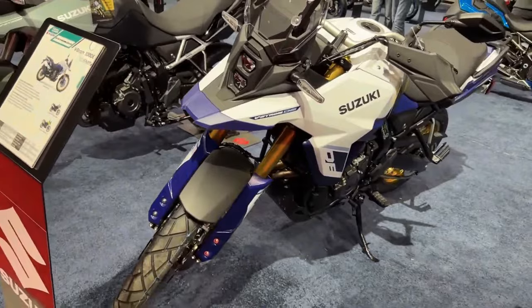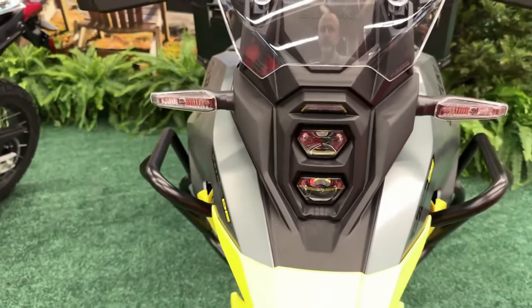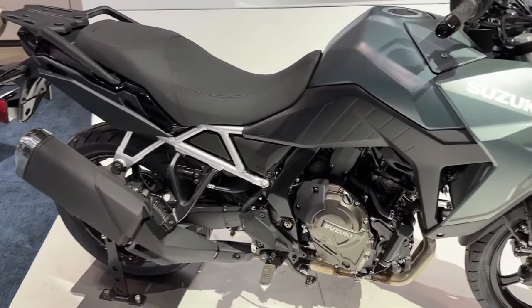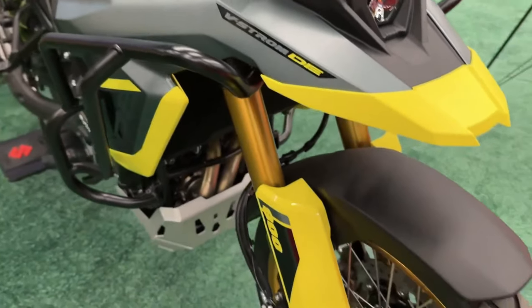The standard trim comes draped in metallic matte steel green, while the touring model gets glass sparkle black. That said, the vertically placed LED projectors topped by a transparent visor and the slim bodywork remain unchanged on the 2024 Suzuki V-Strom 800.